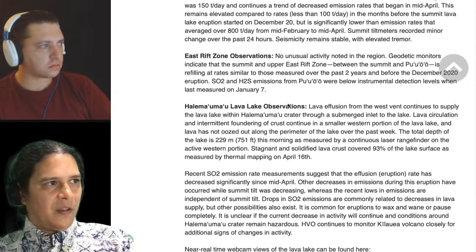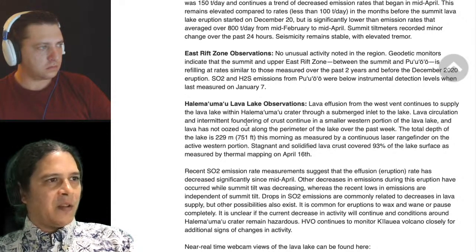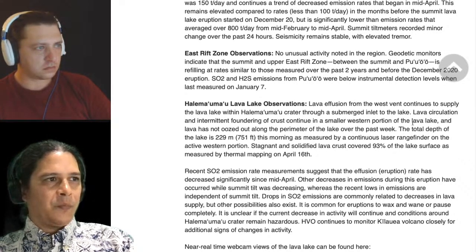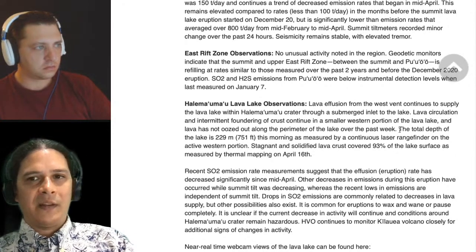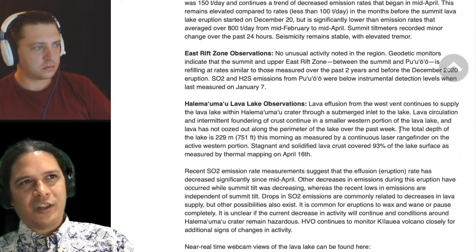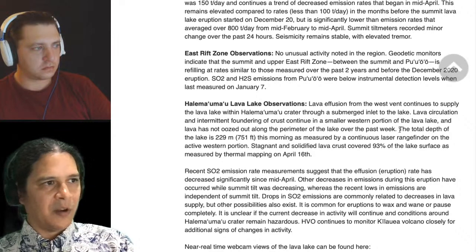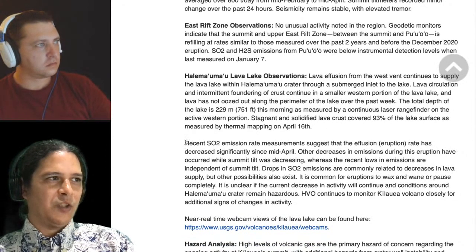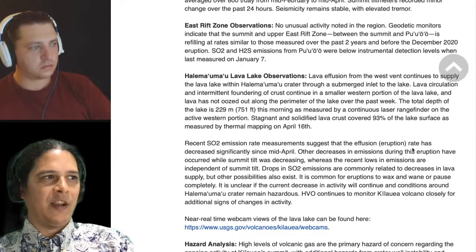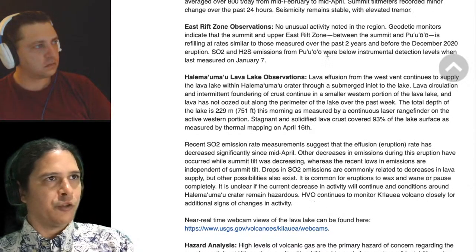And as far as the lake, they're noting circulation and intermittent foundering of crust in the smaller western portion of the lava lake. And lava has not oozed out along the perimeter of the lake over the past week. In fact, it's been closer to a month, right? It may be just under a month, the last ooze out that I saw looking at our long-term time lapses here. So still, this note here of SO2 measurements suggesting the eruption rates decreasing, and this could lead to a pause or stopping eruption here. So we'll wait and see what that brings in the future here.